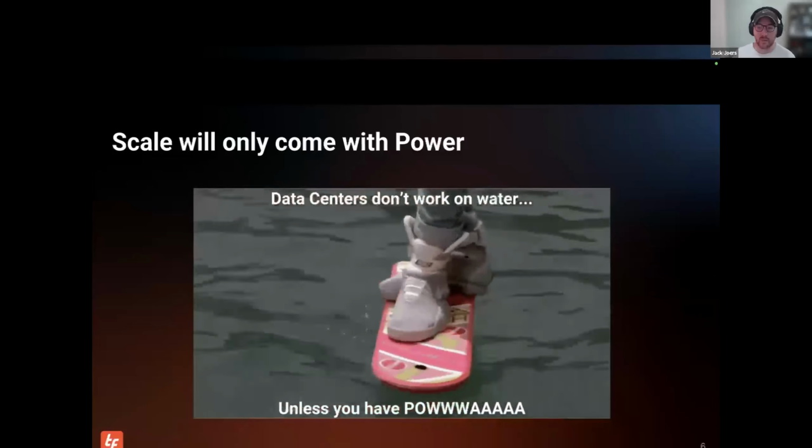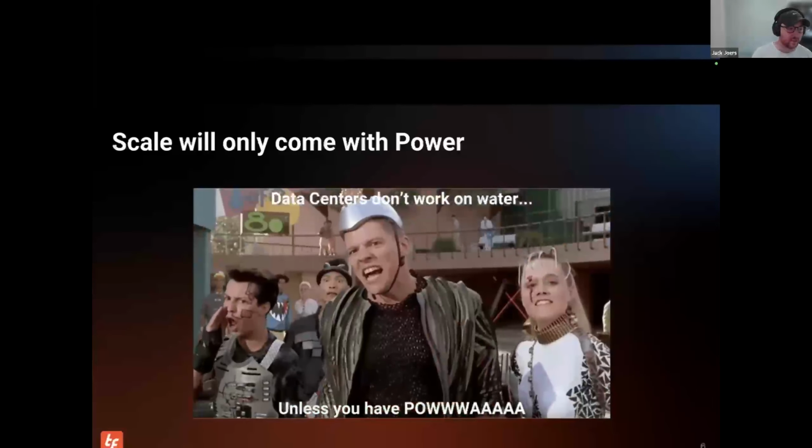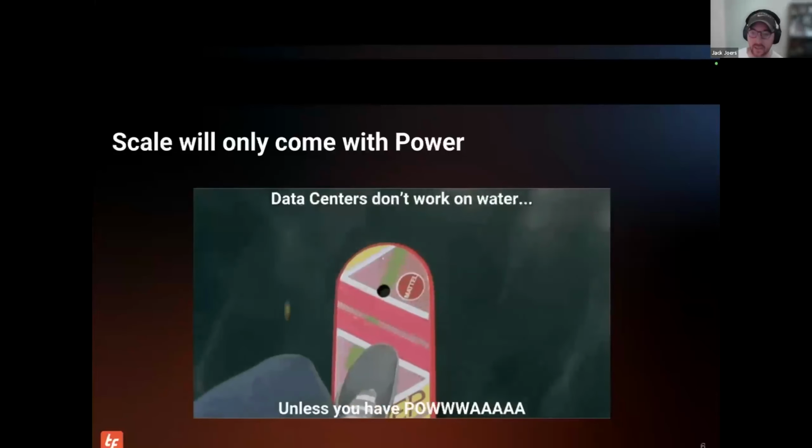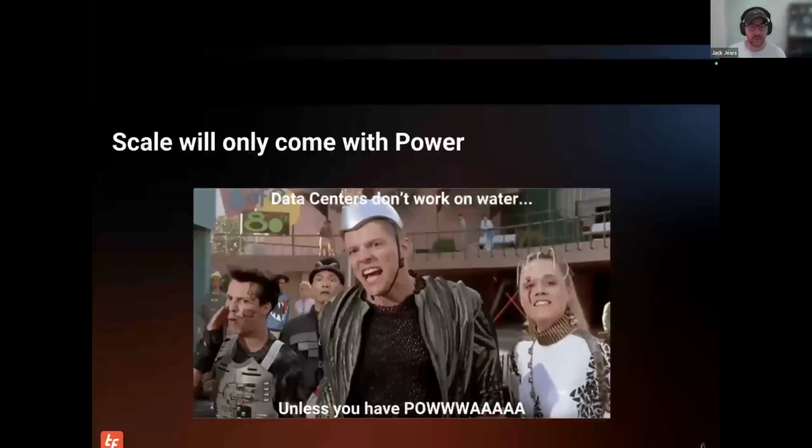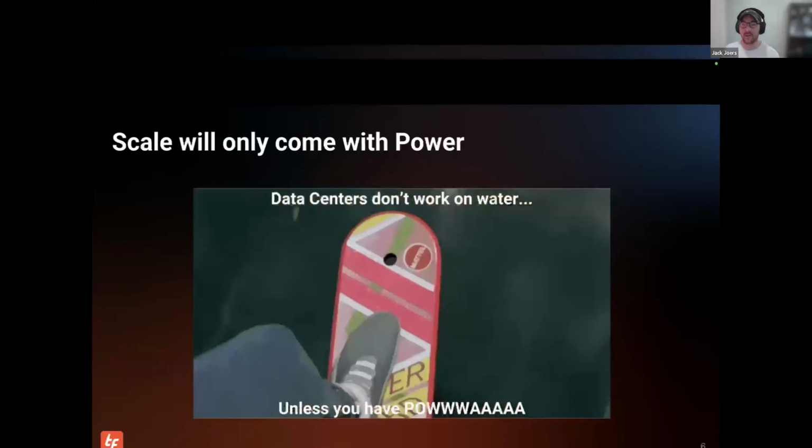But what I'm really interested in is all of these different alternatives that are coming out, right? So we're looking at some of the more traditional ones like wind, solar, that sort of thing, mostly as secondary or backup power, right?